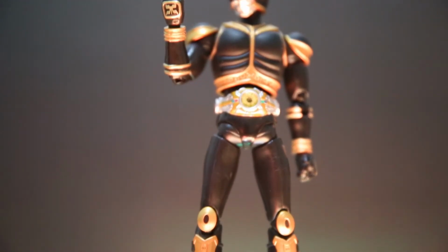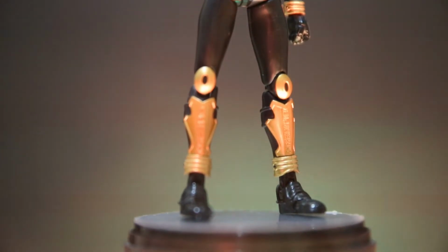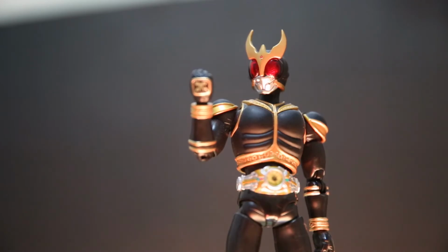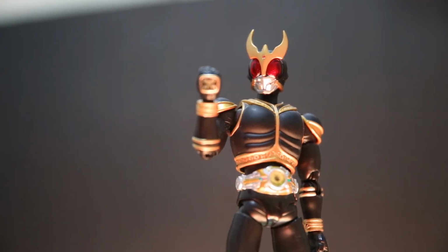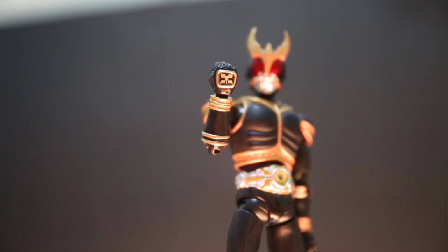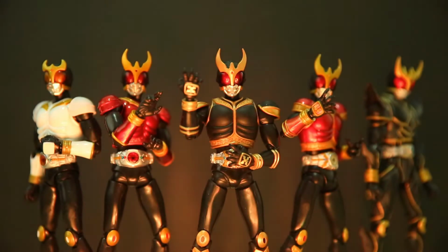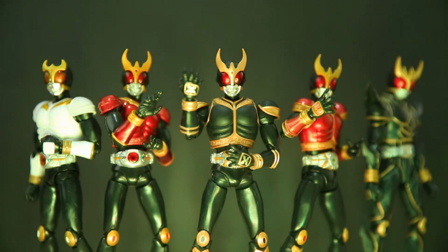However, the Kuuga logo etched onto the little plate on the back of his hand is not too clear. It's sort of just a single shape. There's no little patterns inside, which is sort of a disappointment. You'd think that a figure like this would try to get that right, but yeah, the logo on his hand isn't so good. It's lacking in detail. It's just a single shape. But the gold looks nice, and it overall looks okay.